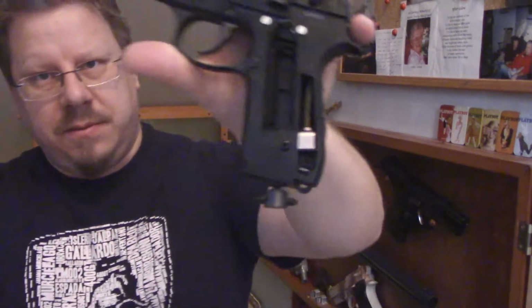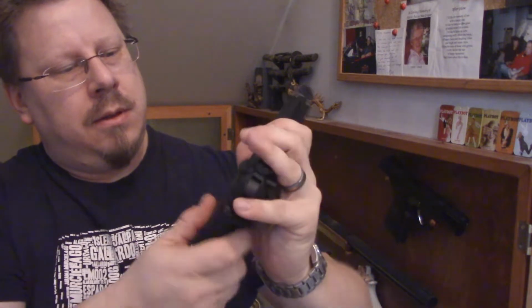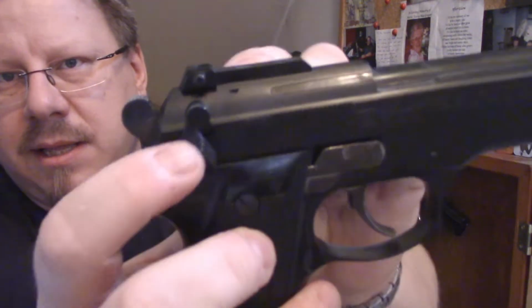The handle pops off. You've got an air cartridge in there that you can wind up with this to break the seal. The slide on this does not come back, but the safety and everything is exactly like a real one.